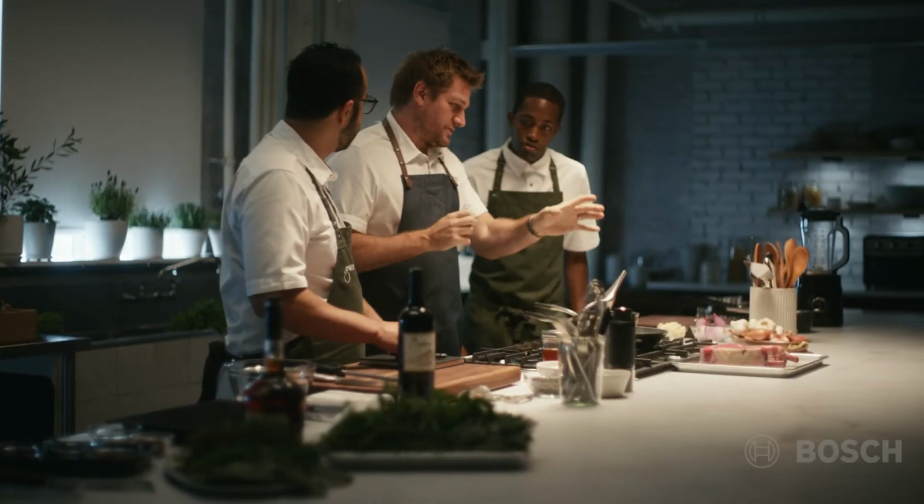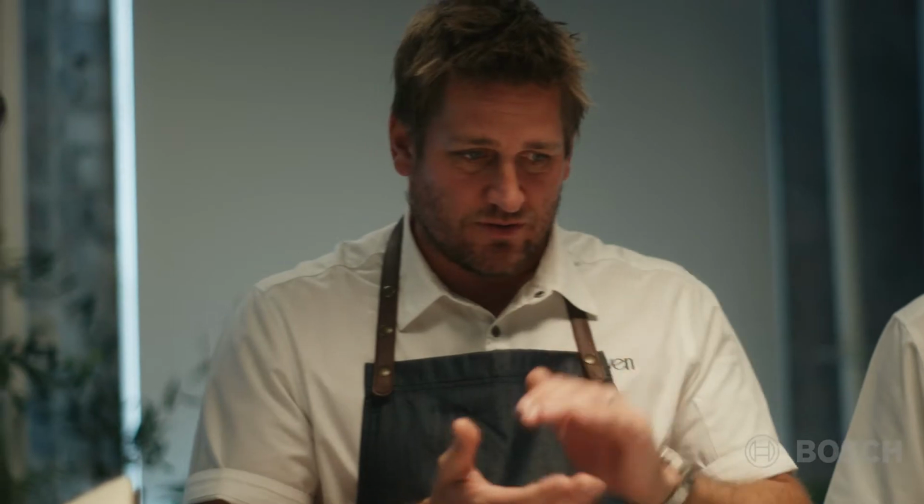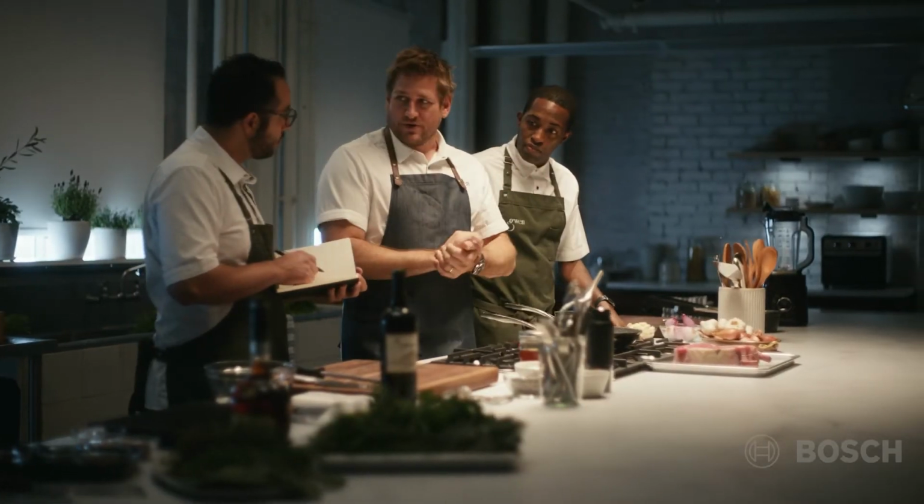So what we're going to do, we've got this beautiful 80-day aged ribeye. We'll get that beautiful golden sear and then we want it cooked pink all the way through. Let's do it. Sounds good.